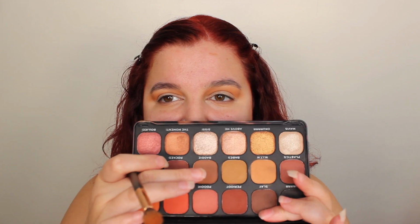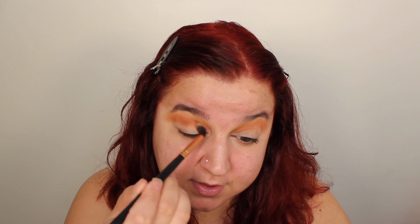Next shade we're gonna go in with, I'm thinking a bit of Baddie. I love that there's an orange tone neutral as well. Just gonna take this a little bit below.